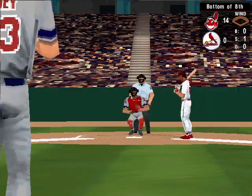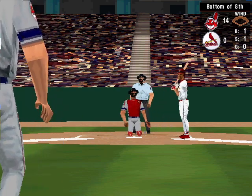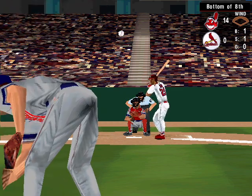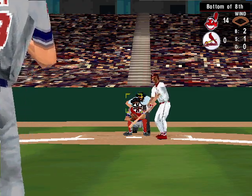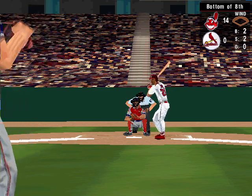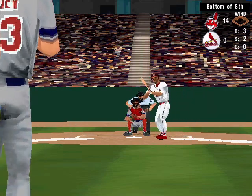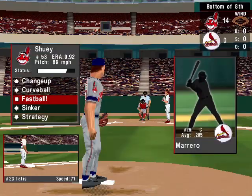Sinker. He swung at it for strike one. The 0-1 pitch. Curveball for ball one. Leading off for St. Louis, the third baseman, Fernando Tatis. He's 1-2. Fastball, swung and missed for strike two to Tatis. Inside, that's ball three. Curveball, high and inside, ball four. Tatis walks.